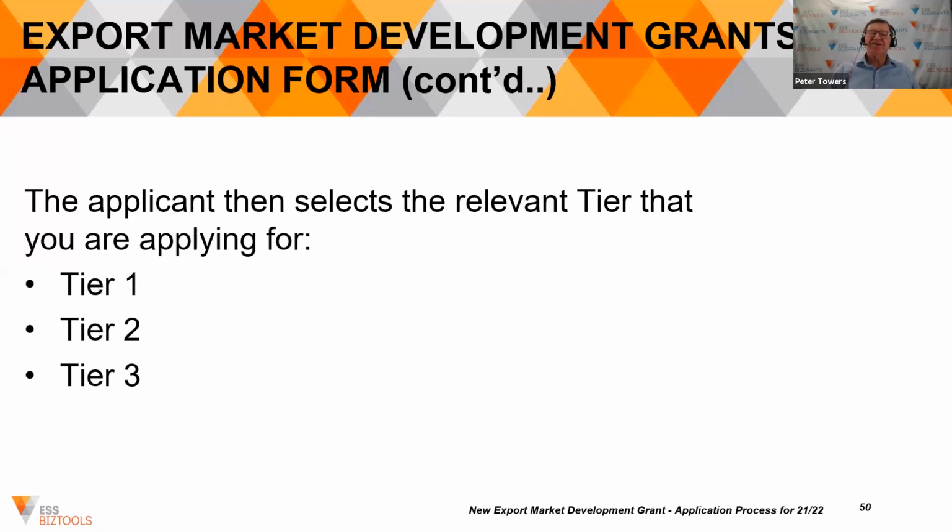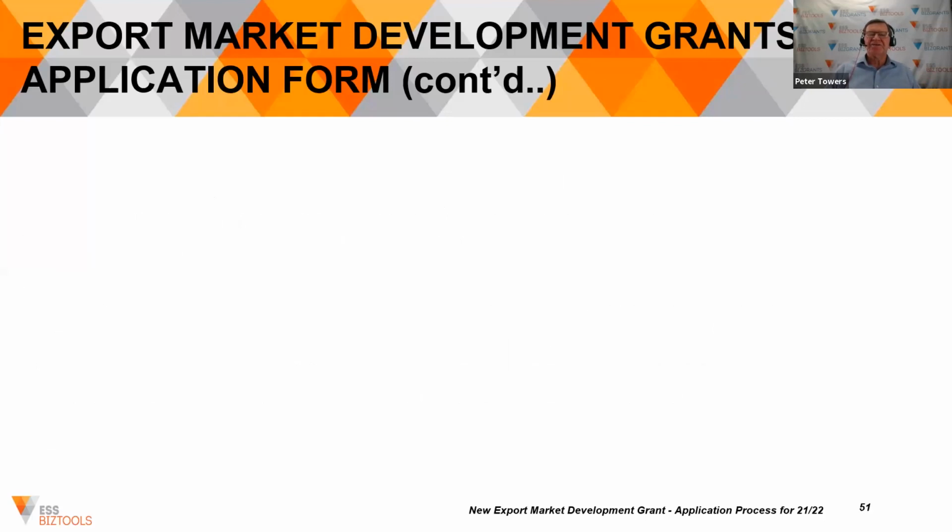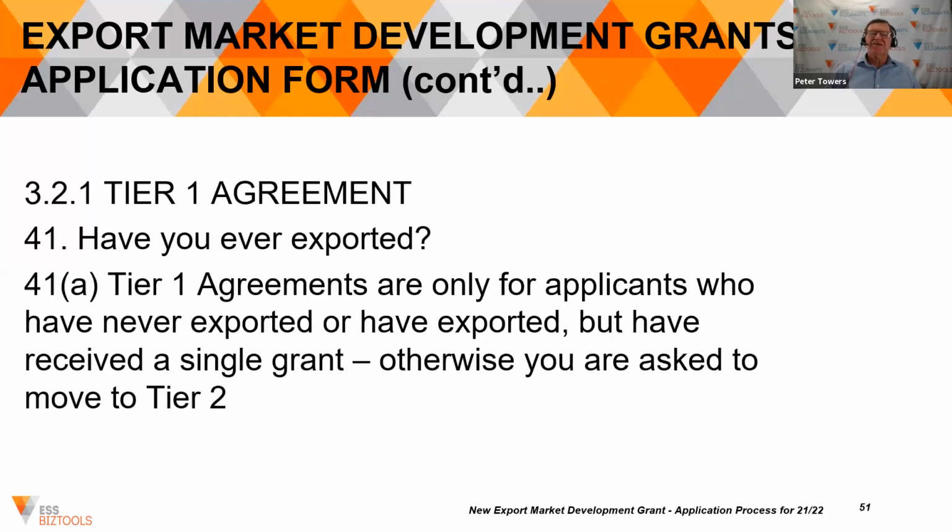So the applicant obviously selects which tier they're applying for. You don't have to start at tier 1. You could go straight to tier 2, if you are already exporting and you, or your client, might not have lodged an export market development grant previously for various reasons. So in the tier 1 agreement, the key question is, have you ever exported? Because it's only available for applicants who have never exported, or if they have exported but have received a single grant. Otherwise, you are asked to move to tier 2.